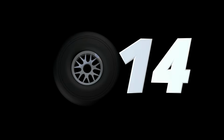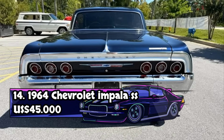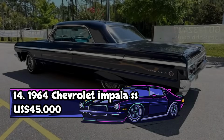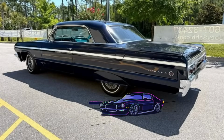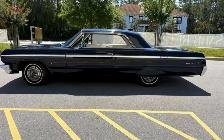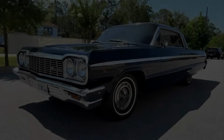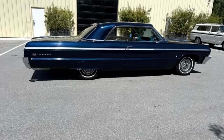Number 14. This 1964 Chevrolet Impala SS, offered at $45,000 and currently located in Santa Rosa, Florida, is a genuine Super Sport model verified by its VIN and data tag. Presented by Drive the Coast, this Impala SS includes all the distinctive SS features such as factory bucket seats, center console, and specific trim elements that separate it from standard Impalas. These original features confirm its authenticity and add substantial value for collectors seeking a true SS example.